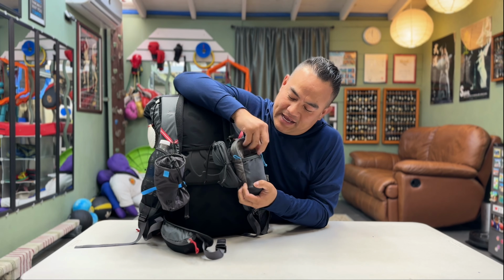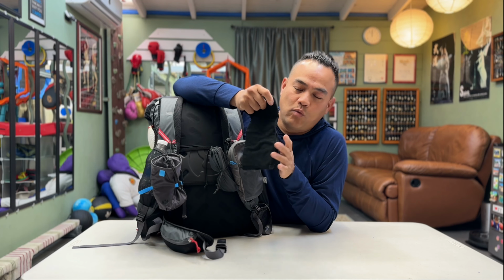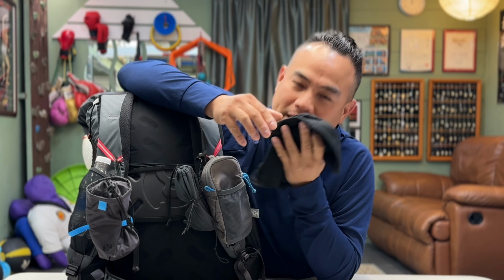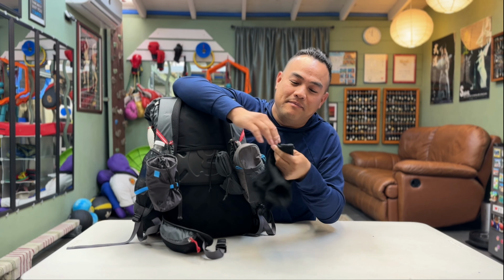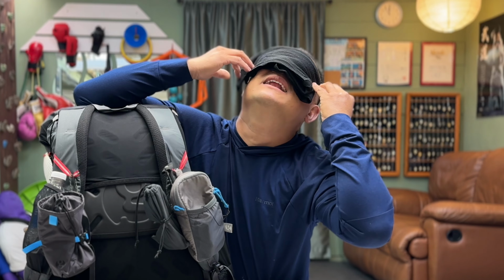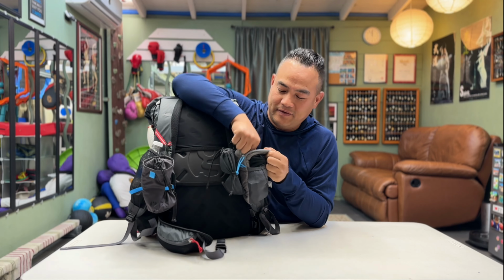Next to it is my neck buff. I wore this in the morning when it's cold, to keep my neck nice and warm, but mostly I use it to wipe my sweat going uphill. Or I use this when I take a nap midday. I cover my eyes and then I take a nap. Yeah, this is where I store my phone.